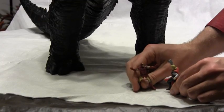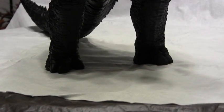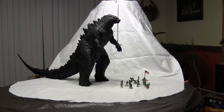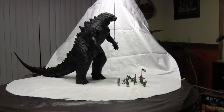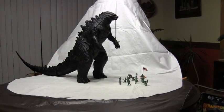Shawarma? Shawarma. Well, what do you know, folks? I think this might be the first Godzilla figure ever that is actually to scale with little green army men. And they still don't stand a chance against him.